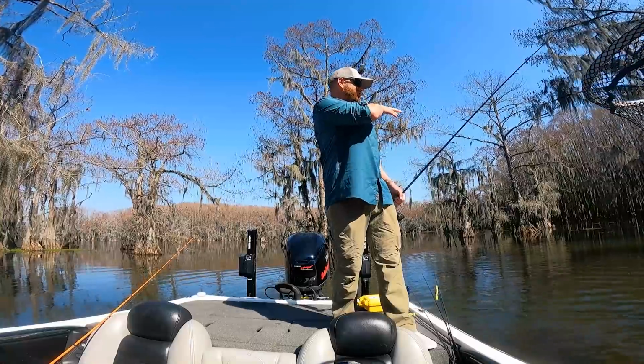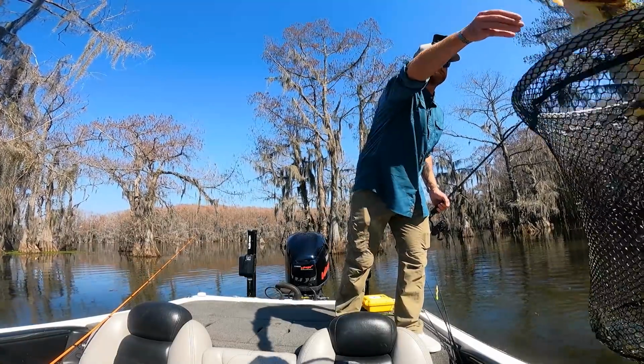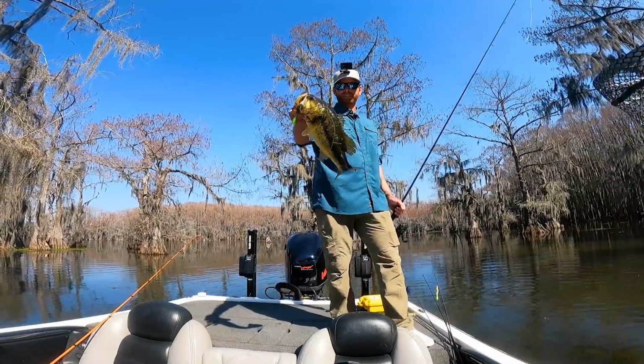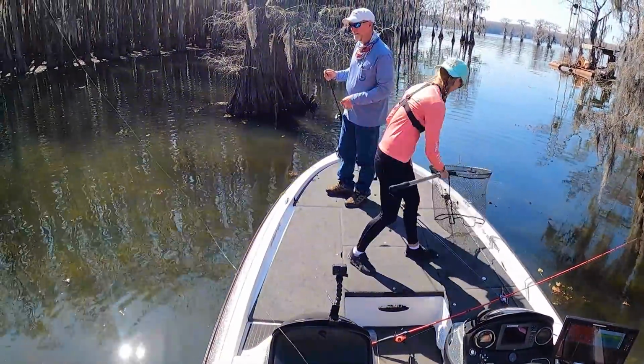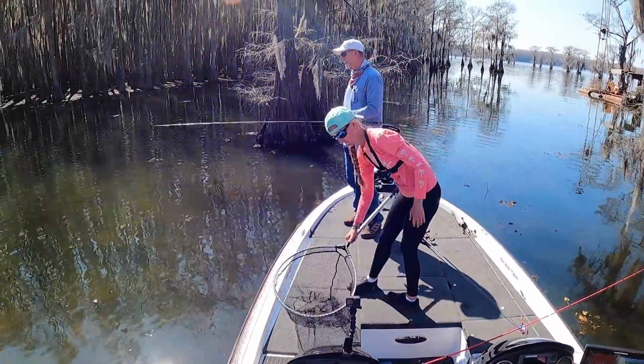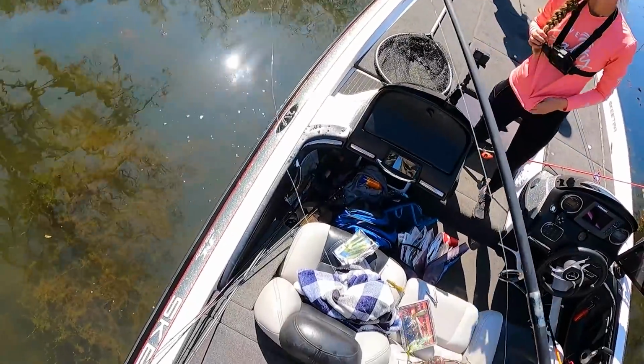Oh, I saw her cruising. She was heading towards it, but he sort of... that was the 5th time I casted at that fish. That ain't bad at all. Yeah. There we go. Nice. I had to work for it. Ray worked for it. That's the same one that was circling yours. He kept sniffing at yours and wouldn't pick it up.